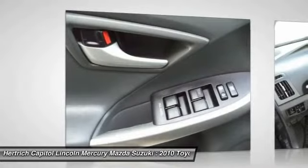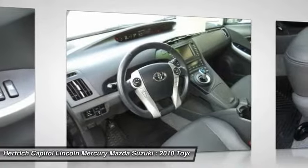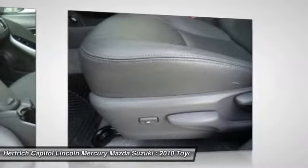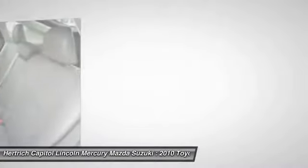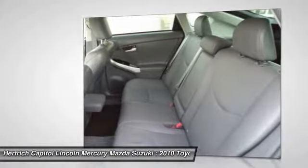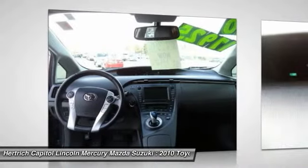The 2010 Prius has been built with reduced environmental impact in every way. The 2010 Prius will be certified as a super ultra low emission vehicle, SULEV, and an advanced technology partial zero emissions vehicle, ATPZEV, in California. It will produce over 70% fewer smog-forming emissions than the average new vehicle.